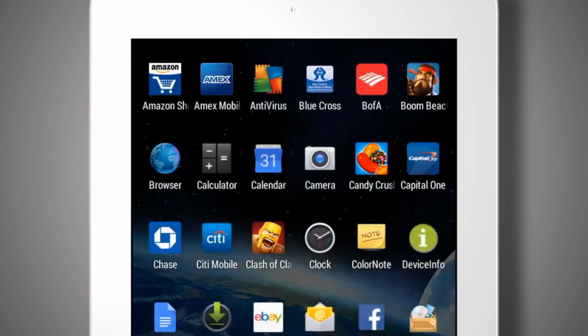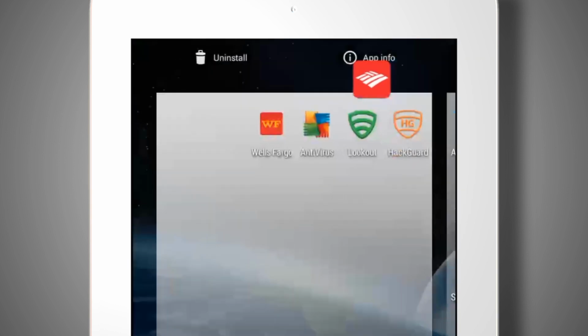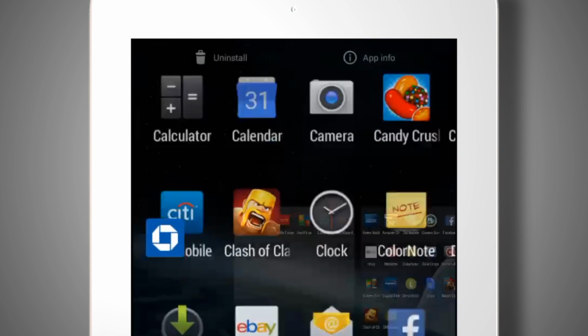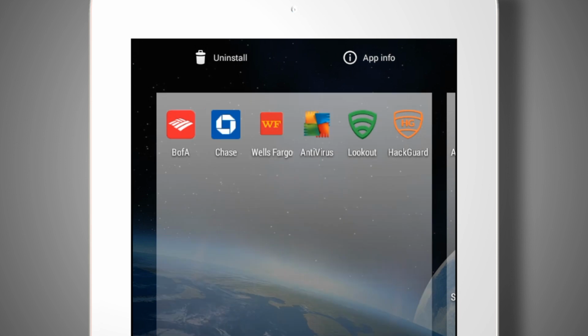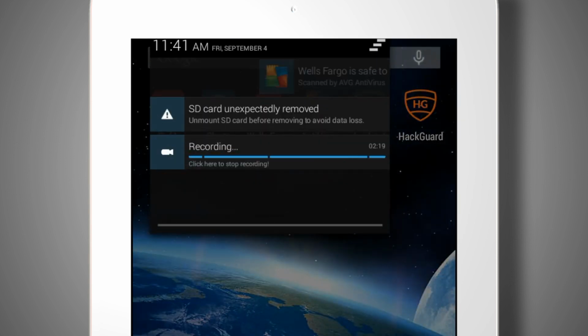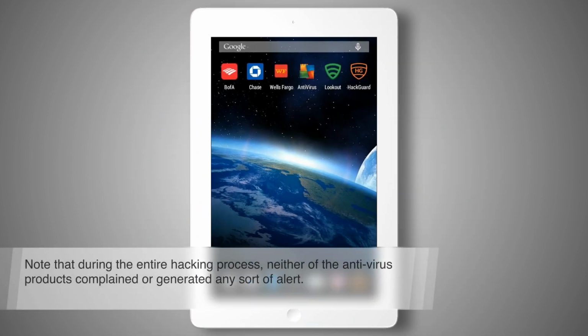Finding the new versions of the banking apps in the full list of apps, our hacker replaces their launch icons back into the exact same position on the main screen. Our hacker now quickly removes the micro SD card and clears any notifications. The tablet is now ready for use by its unsuspecting owner.